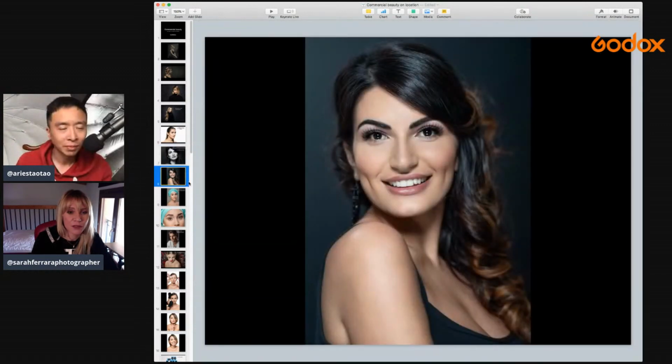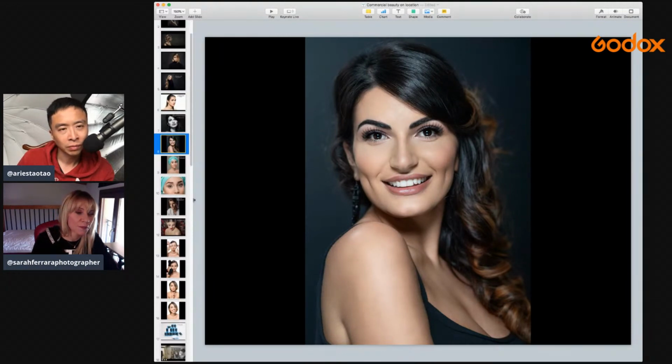This is the same model. It's just this is the one that the client chose. As you can see, I've got a really wide open aperture, so that's the beauty of high-speed sync, that we can just use a little tiny pop of light and get the effect that we're looking for, no matter what the situation. Here as well, this is, oh, my computer is slowing down.